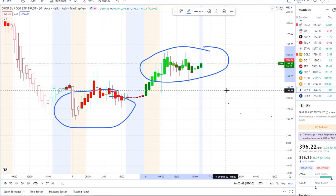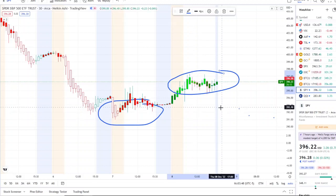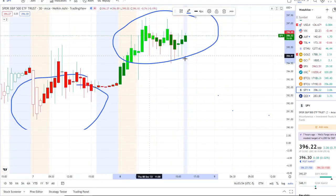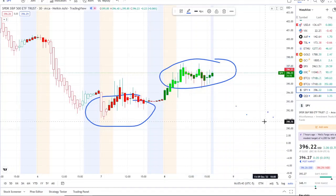So here we are with the SPY finding support at 390. We've talked about how important that was, and 395 was the resistance. It broke above it, and it's been fighting to stay above it today and bouncing off of it. We're going to break down what the inflow versus outflow is showing and what the charts are showing and what I'll be watching for tomorrow.